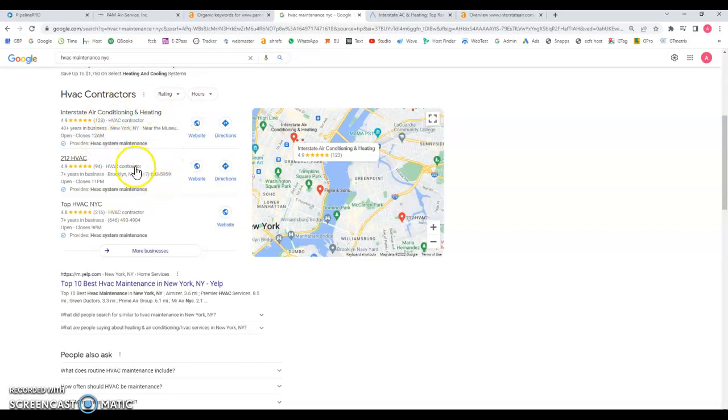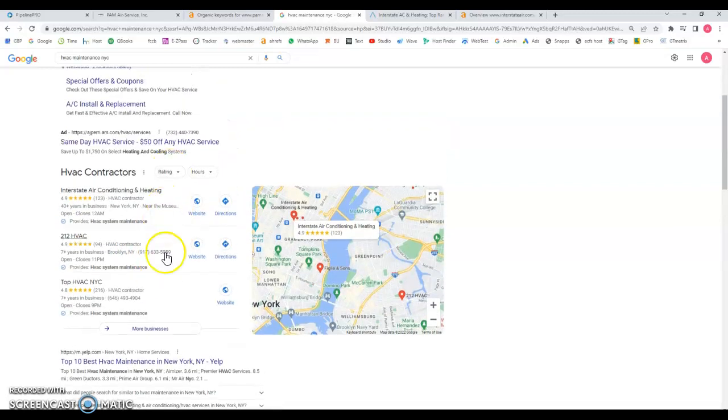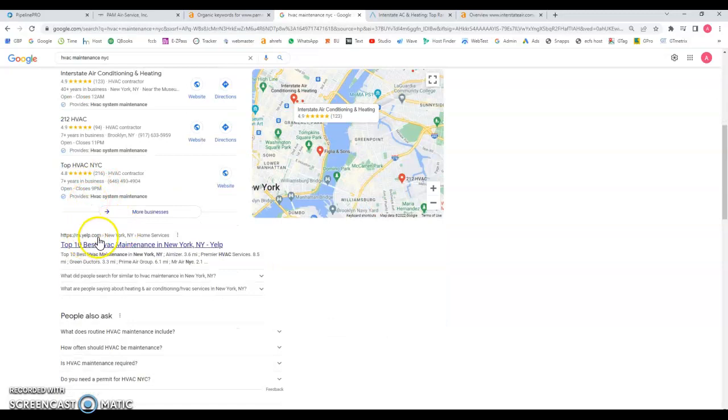But this is very, very important for a business because you want to be here. And to be here, you need to, of course, optimize your profile and have relevant content. I keep saying content because that's one of the major things that most people don't understand. And of course, if you have images, they need to be optimized. If you have reviews, you need to reply to those reviews, because that's what Google is looking for, that kind of interaction.